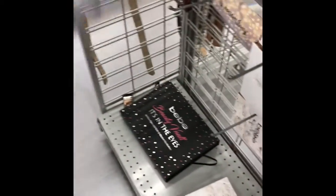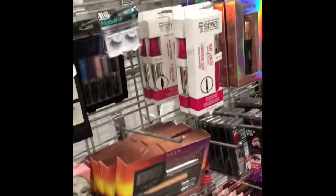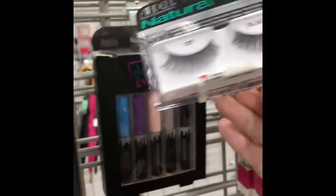They're pretty funny. Let's see this. Make sure all the pieces are there. So they have these 7Ws. They have these BB lashes. That looks like a good set. Anything with lashes that you get a lot. They have some Ardell. And these are $2.99 compared to like $4 or $5.